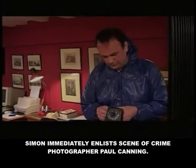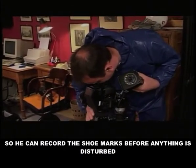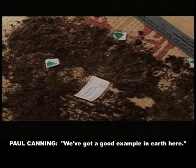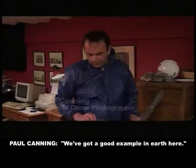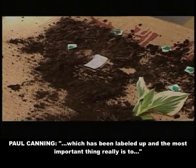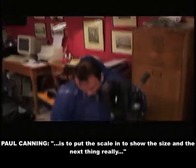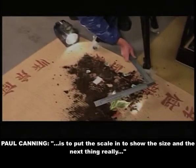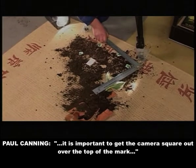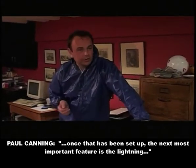Simon immediately enlists scene of crime photographer Paul Canning so he can record the shoe marks before anything is disturbed. We've got quite a good example of a shoe mark in earth here, which has been labelled up, and the most important thing really is to put an element of scale in to show the size. And the next thing is it's important to get the camera square and over the top of the mark. Once the camera's been set up, the next most important feature is the lighting.